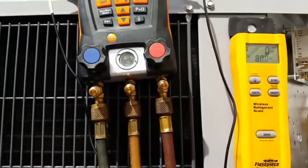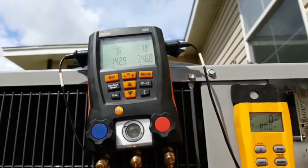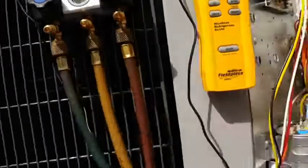Putting about 7-8 ounces of refrigerant, trying to get our subcooling near 10. We're up near 8. We'll give it a few minutes. Starting her up, running good.